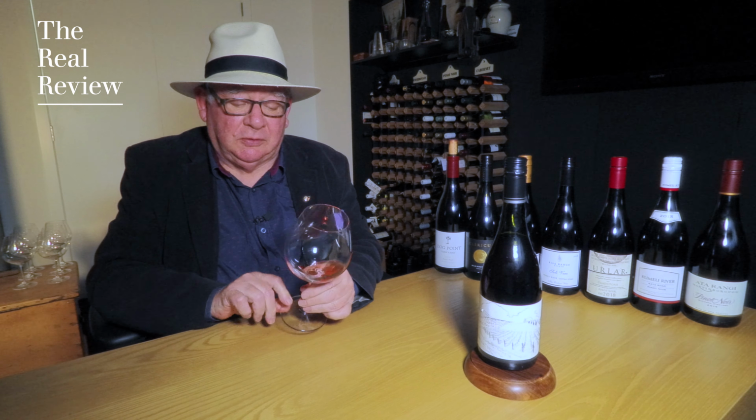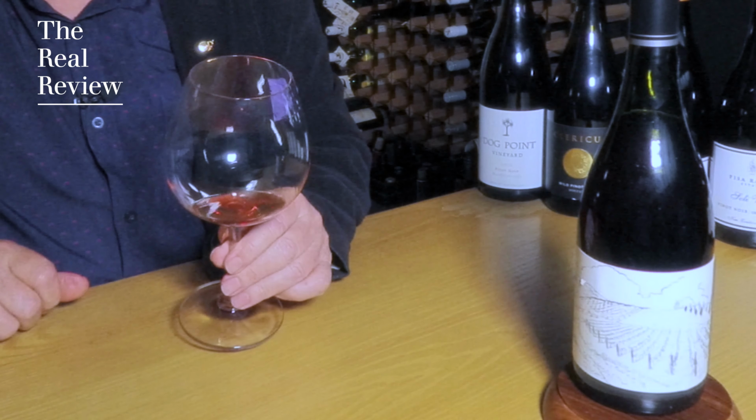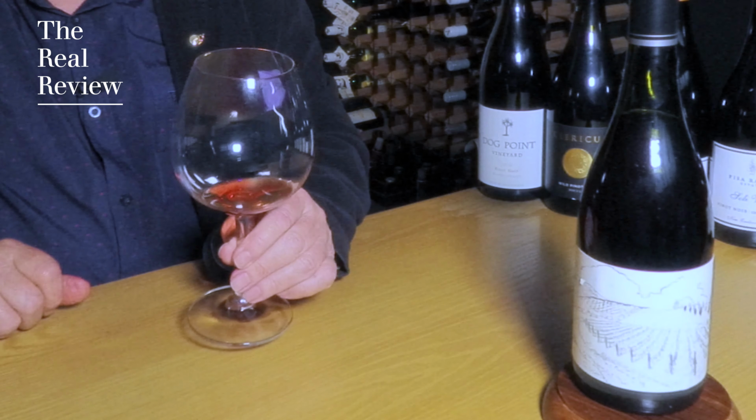It's fairly pale, but I'm unconcerned about colour in Pinot Noir, intense colour depth or even hue. The wine tastes great. I particularly like the texture. It's extremely smooth and ethereal is the word. That's what I was struggling for.